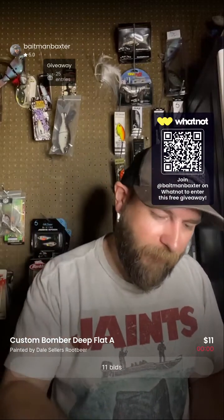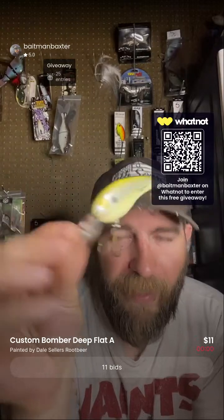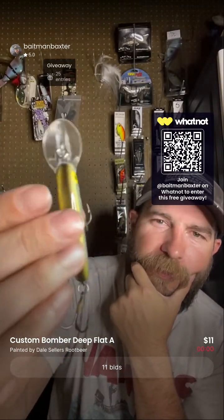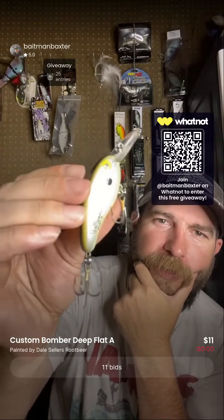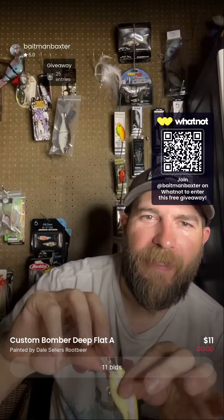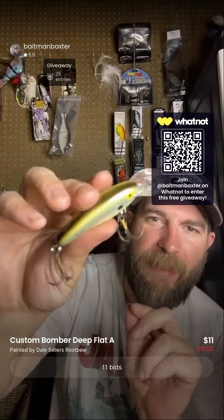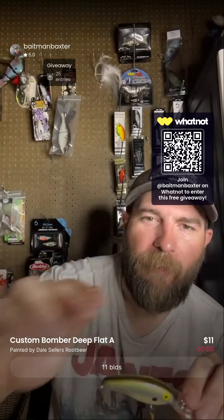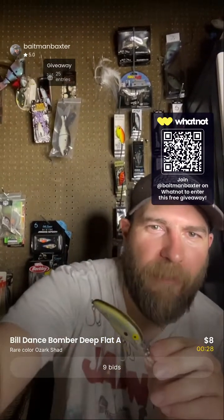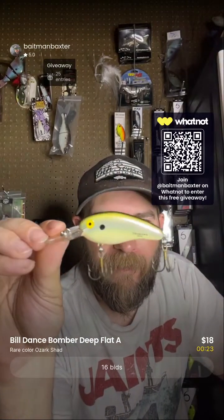All right, last bait, probably the rarest one I've got. Ozark Shad Deep Flat A. Bill Dance. So some of these colors, and this is one of them, were an exclusive to Bass Pro Shop. They're called a Select Series. And man, this one is epic. TK has painted his version of this too. It's a really popular color, especially on the Coosa River. I cannot believe this thing is $8, but let's go. Let's get a rare bait to somebody. Deep Flat A Ozark Shad.